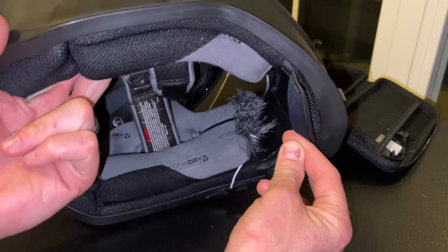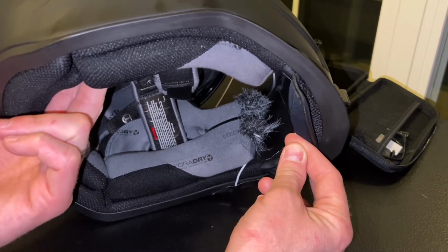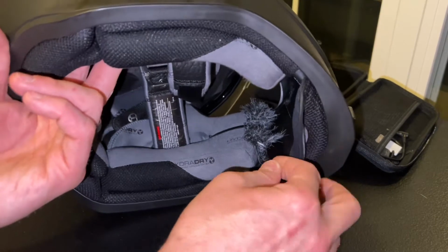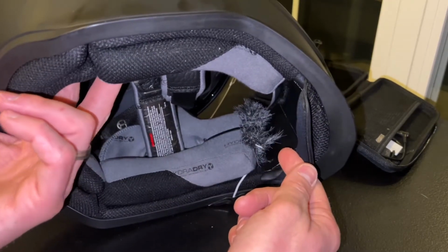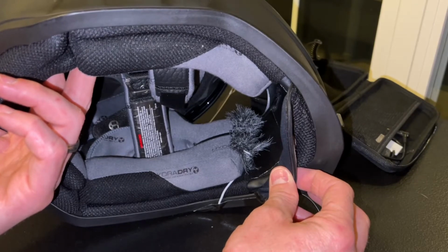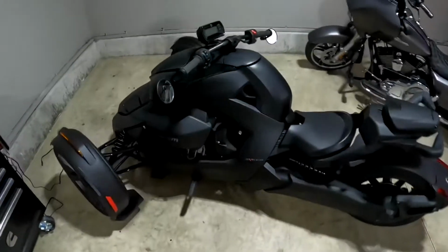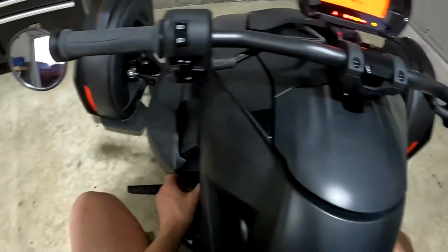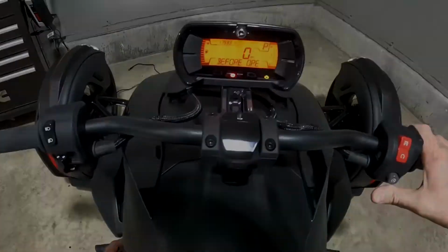So why don't we head out, hop on the Riker real quick, and take it for a quick spin and see if the audio quality sounds better using a very cheap DIY Motovlog microphone, using just an old pair of Apple earbuds. We're going to take the Riker out for a quick spin, just go around the block, and try this microphone out.